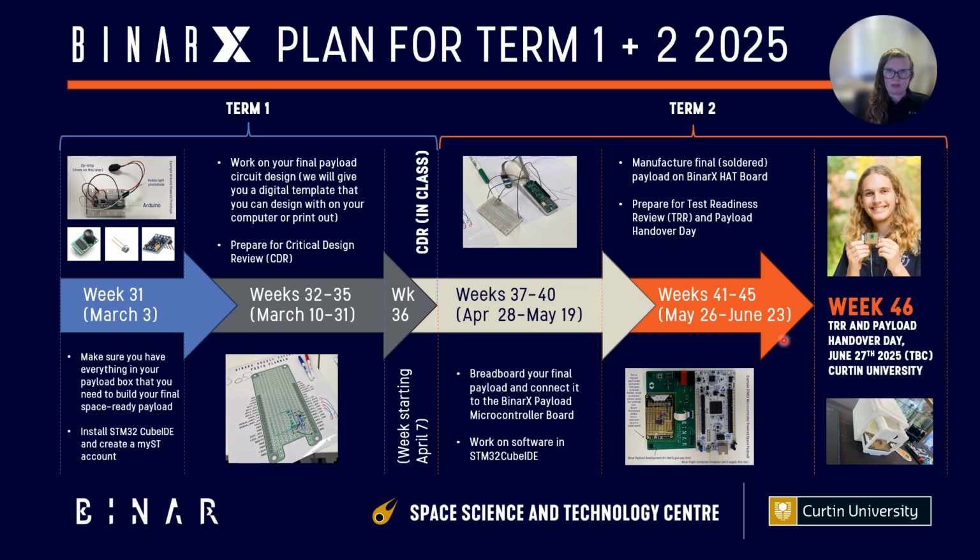And make sure it can communicate with the Binar flight computer. So this here is an emulator, or basically we load the flight computer onto this board and it pretends to be our satellite, and you'll test it and make sure it communicates with those two things.